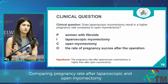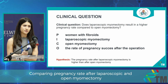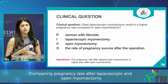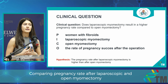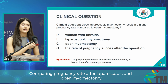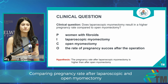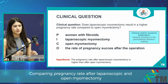So our clinical question is, does laparoscopic myomectomy result in a higher pregnancy rate compared to open myomectomy? As a population, we had women with fibroids, and we compared the laparoscopic myomectomy with the open myomectomy, and our outcome is the rate of pregnancy success after the operation. And we hypothesized that pregnancy rate after laparoscopic myomectomy is higher than after open myomectomy.